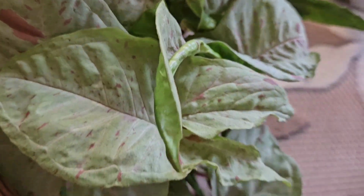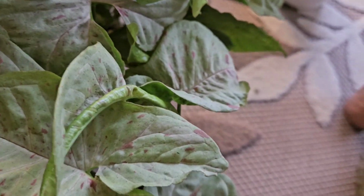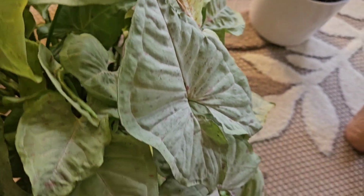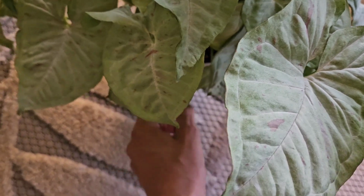If you look at the variegation on these leaves, there's little speckles of pink here and there, a little bit of splash here and there. And actually this plant has a half moon leaf. Let me see if I can find it. It wasn't a very big leaf, but very cute nonetheless. Let's see, where was it?